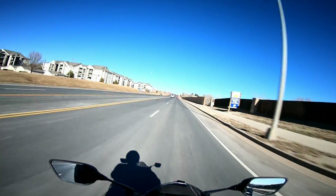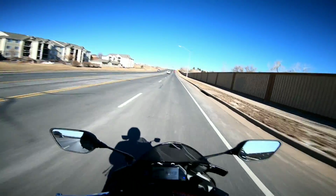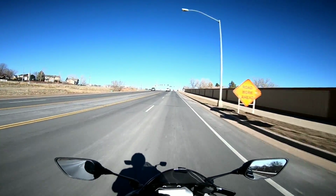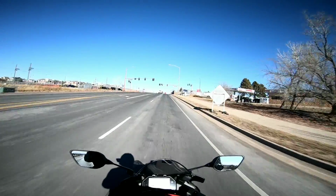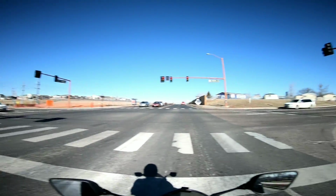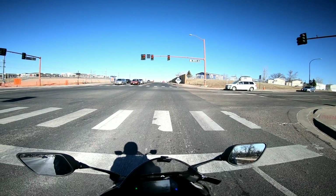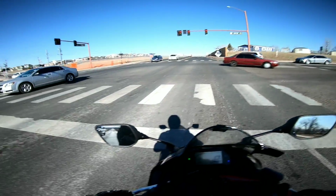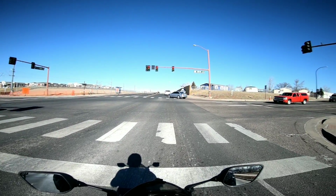Let me start by saying this: the R3 is not for everybody. The reason why I chose the R3 is because I love to ride tight, twisty, technical roads. I've told you guys this a ton in my videos. Let's be honest, it's not the fastest bike out there, especially in a straight line, and I've said that a ton too. The reason why this bike is so fun is because of how light it is, and because of how easy it is and how comfortable it is.